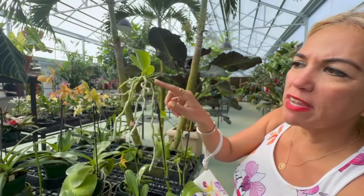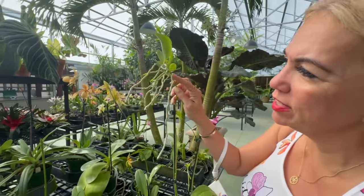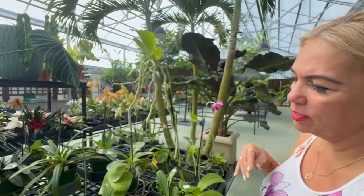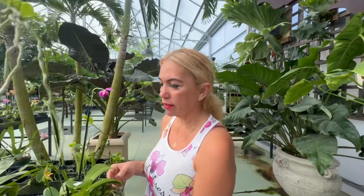Color. Oh, beautiful. Look at the multiple spikes. You never want to cut her spike because she continues to. But I have one that only has one. This one has three. That's incredible. It's like you're getting four plants. Three little babies and one mother.